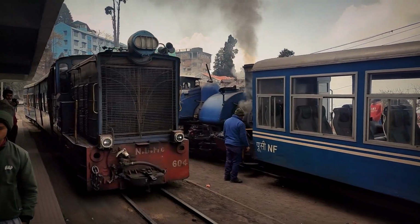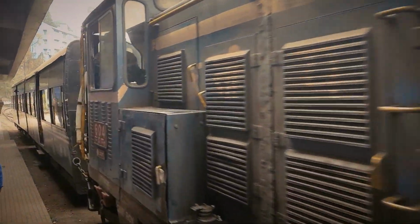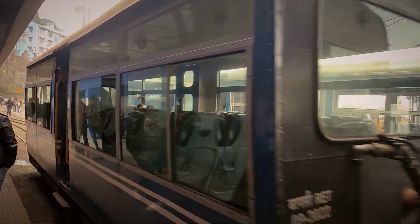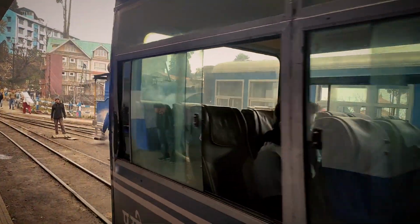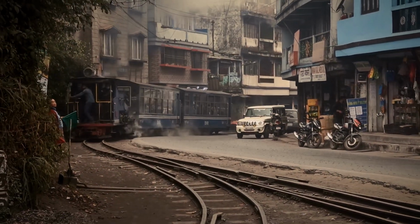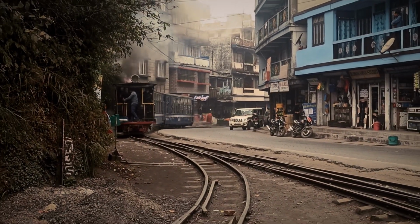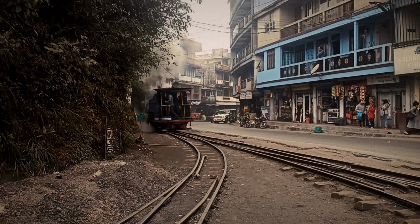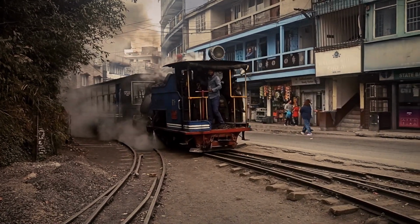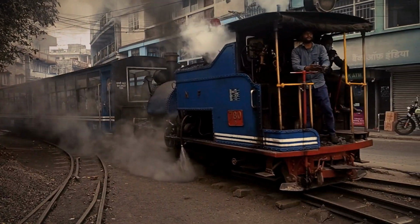Darjeeling Himalayan Railways, known as the gem of mountain railways in India, built between 1879 and 1881, is a world-class tourist attraction. Situated at 6,812 feet or 2,200 meters above mean sea level, Darjeeling continues to serve its passengers since the British period of time.